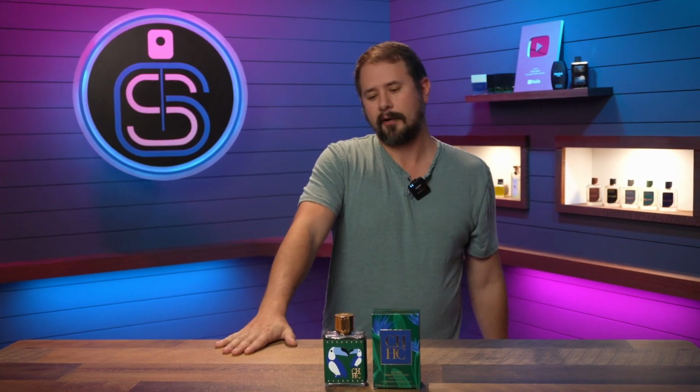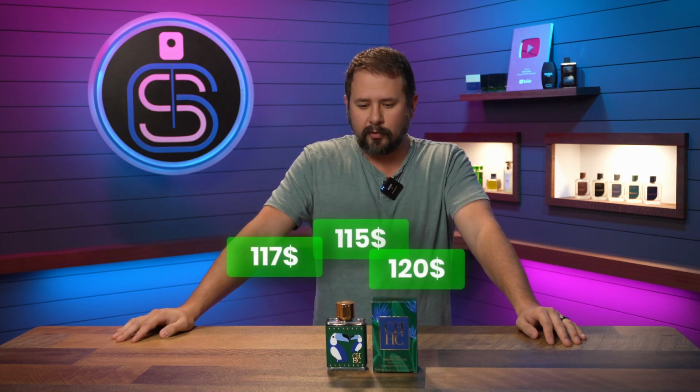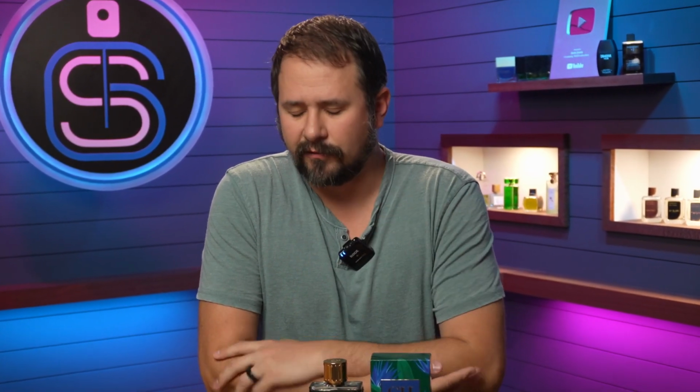That being said, as usual, if you could find this at discounters for a lower price a little bit in the future, that would be even better. But again, I do want to shout out Herrera for releasing this at a price point that I think is more reasonable. It's an eau de parfum, 115, 117, 120. That's pretty sweet. So there we go, Herrera CH Men Birds of Paradise. This is, for me, one of the better CH Men limited edition flankers over the past 5-6 years.